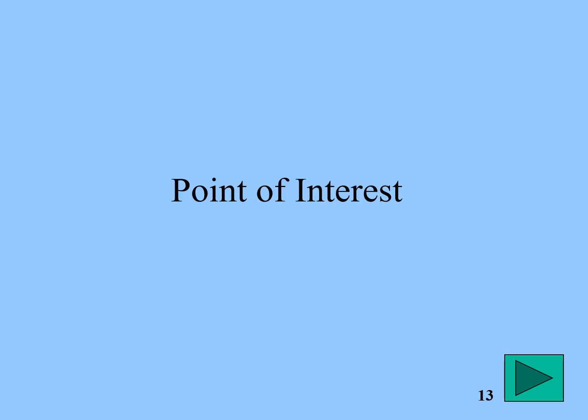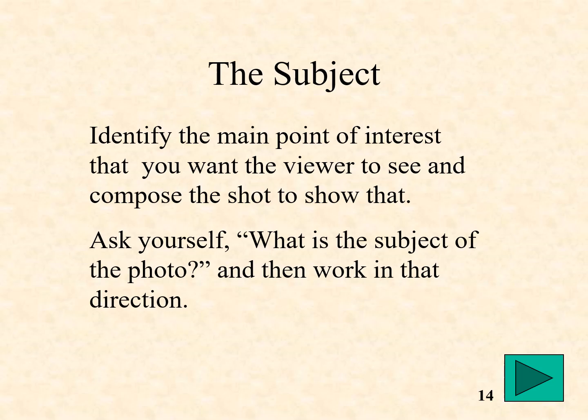One, point of interest, or POI. This simply means your subject. Identify the main points of interest that you want the viewer to see and compose the shot to show that. Just like in any field of writing, when you write about something, do not talk about something else. Don't go out of the topic.